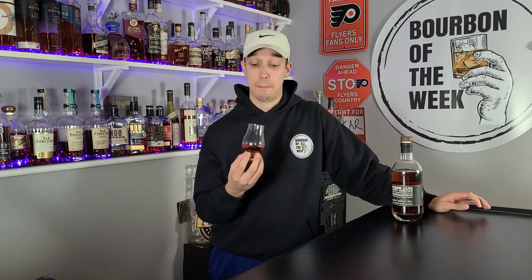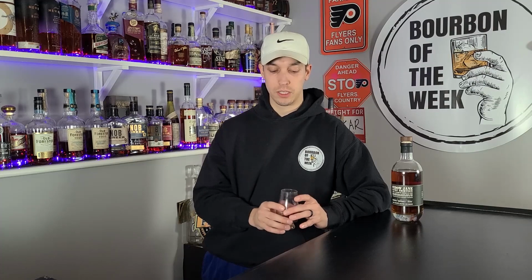It's perfect for this time of the year, that autumn weather. Put this by a bonfire, and this is an absolutely fantastic pour. The caramel apple with the peanuts, then this really opens up. The crazy thing is there's not a lot of vanilla on this. I thought I was going to get a little bit more vanilla. The sweetness is there, but it's not vanilla. It seems like that toasted caramel apple with peanuts more than anything else.